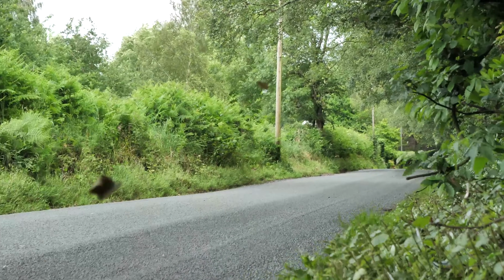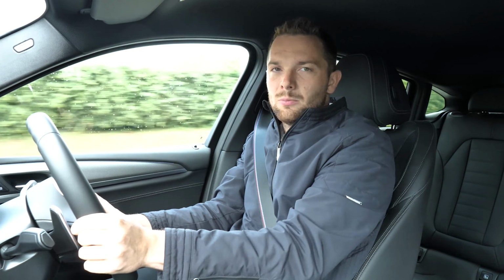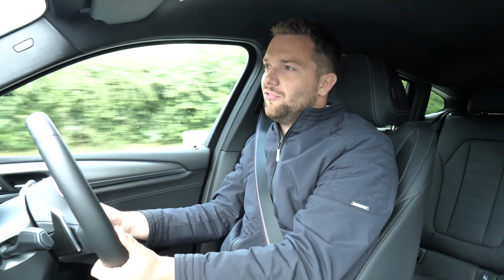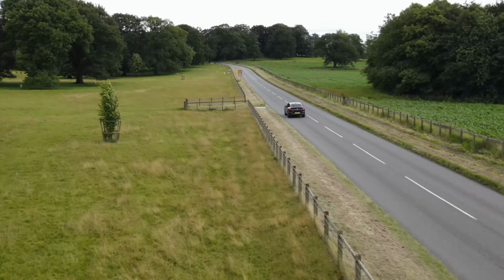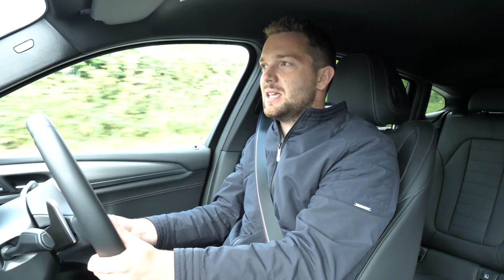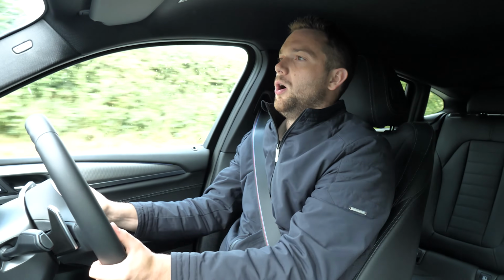In the X4 there is a wide range of engines available. This one is a 20D, you can also get the 30D, the 3 litre 6 cylinder, and you can also get the 40D and M40i, which are big 3 litre 6 cylinder monsters really. And if you'd like to see what Jack thought of the X3 M40D, please use the link in the top of the screen.